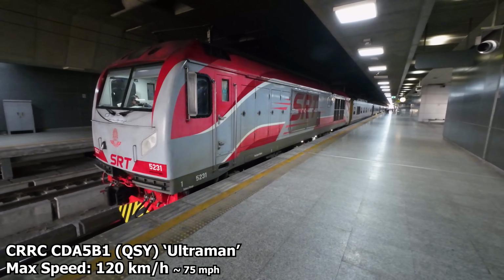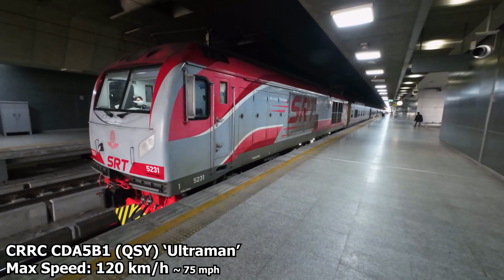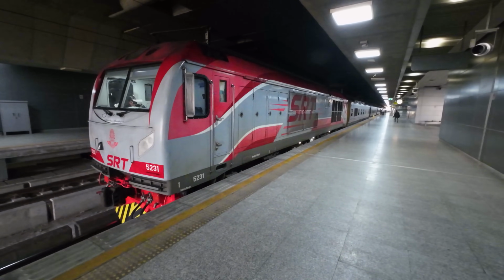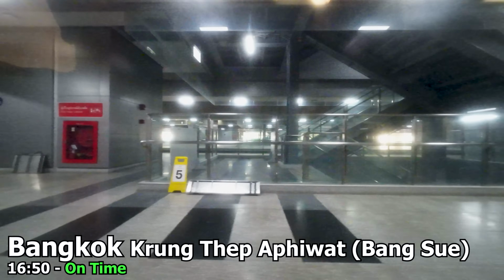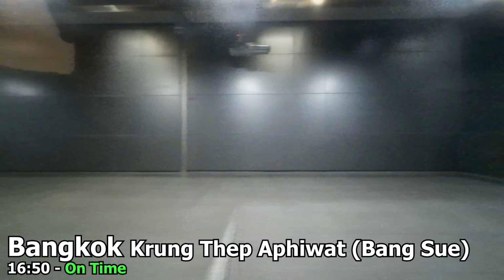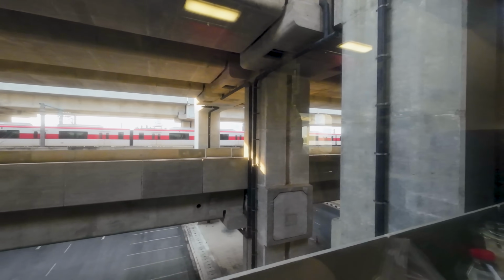And while we wait for departure time to come around, I went to have a look at our locomotive. These were built by CRRC and carry the nickname Ultraman, with a top speed of 120 km/h. Back on board, our train departs on time at 16:50. Departure out of the station is very slow, but will take place over a series of very impressive viaducts. The station is built with staggered platforms on top of each other, and these all have to merge up and down as we come out of the station, although most of these platforms are yet to be in use.